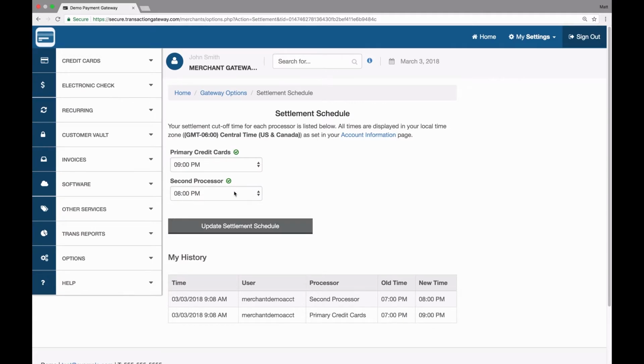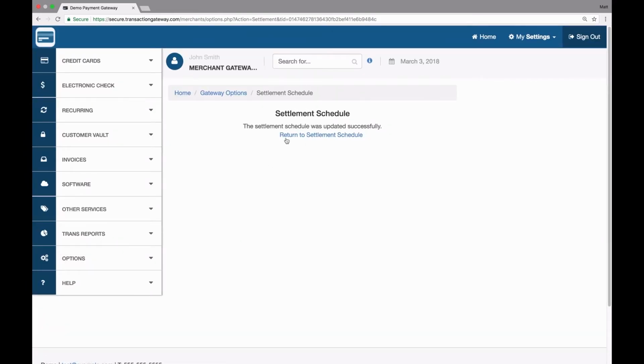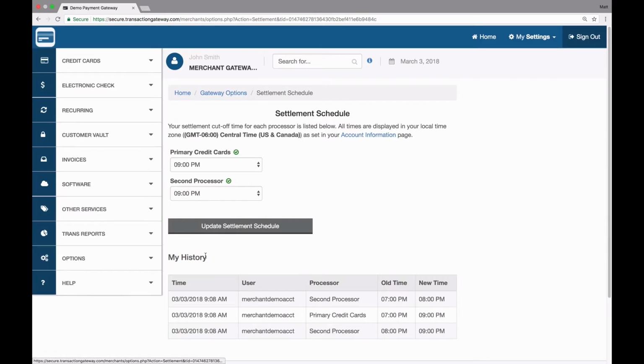And as you change, let's say we want to move this one back to 9 o'clock as well, update settlement, and go back, and now the history has a 3rd item, which shows that second processor moving from 8 to 9 as well.